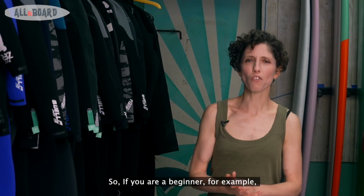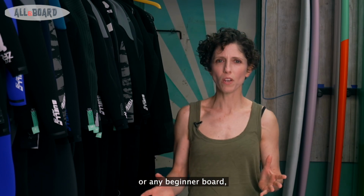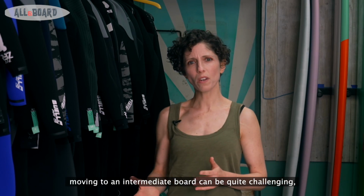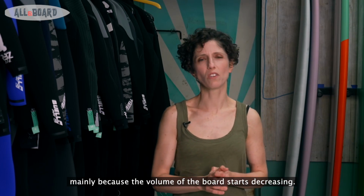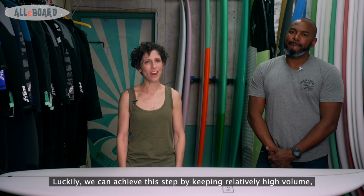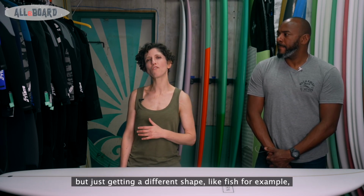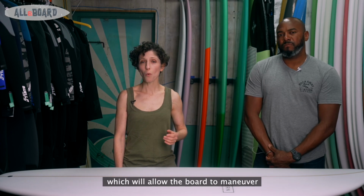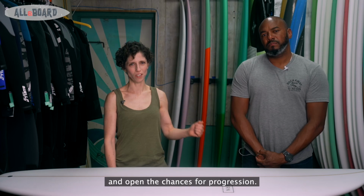So if you're a beginner, for example, and you want to progress from a foam board or any other beginner board, moving to an intermediate board can be quite challenging, mainly because the volume of the board starts decreasing. Luckily, we can achieve this step by keeping relatively high volume but just getting a different shape, like a fish for example, which will allow the board to maneuver and open the chances for progression.